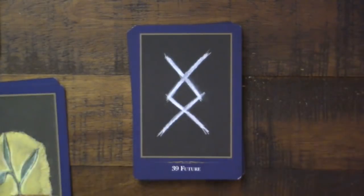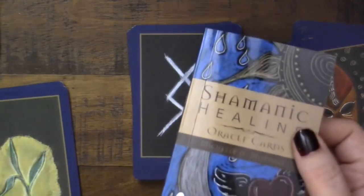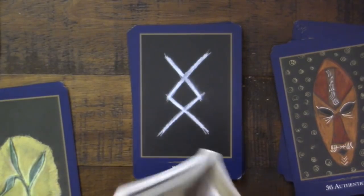Did I miss a card? 36, and then we went to 30. Oh no, we have the present, but it has a different card. Okay, just a second. Oh, I'm in the wrong deck. I had this sitting out there. I'm like, wait a minute, something's not right here. But I'm in the wrong guidebook. Like, wait. What do I do with the guide? Oh, it's over here. This is what happens, right?